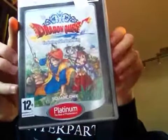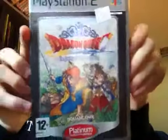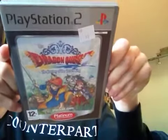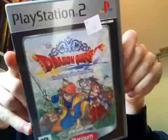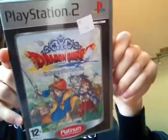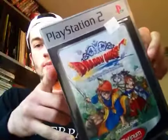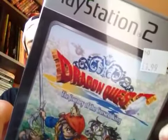The other one I got was Dragon Quest, I don't know what it's called, The Journey of the Cursed King. I've never played a Dragon Quest game. I wanted to get the one on DS, the Dragon Quest 9. I can't find that anywhere now. When I didn't have a DS, it was all over the place. So I don't know if this is going to be a good example to this series or a bad example that will put me off getting it on DS, but it was $1.99 as well.